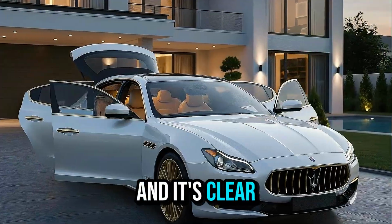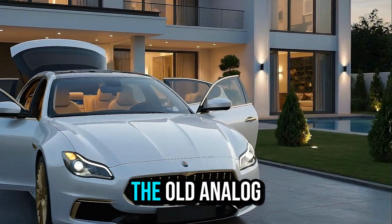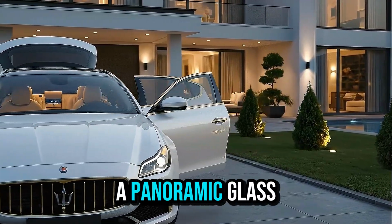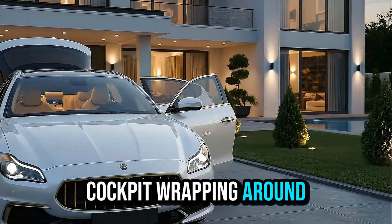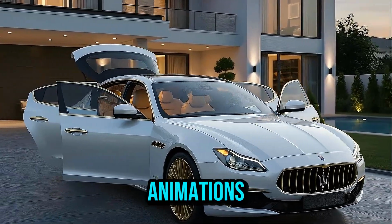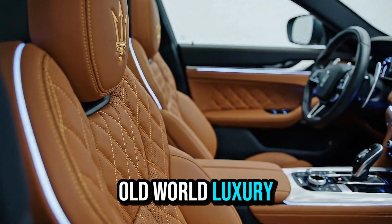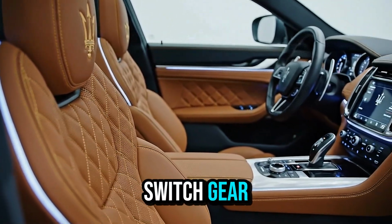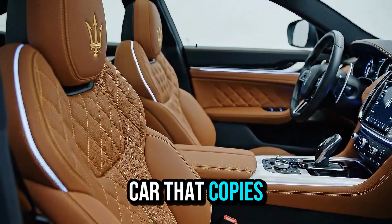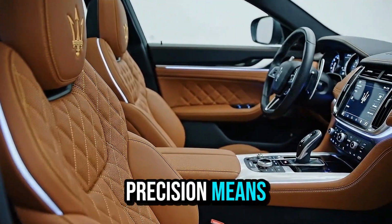Open the door and it's clear Maserati has finally joined the modern age. The old analog quirks are gone. In their place, a panoramic glass cockpit wrapping around the driver, twin digital displays with Ferrari-inspired animations, and handcrafted leather that smells like old-world luxury. The stitching, the switchgear, even the ambient lighting, everything feels deliberate. This isn't a car that copies the Germans, it's one that redefines what Italian precision means.